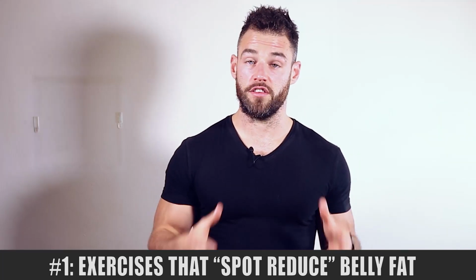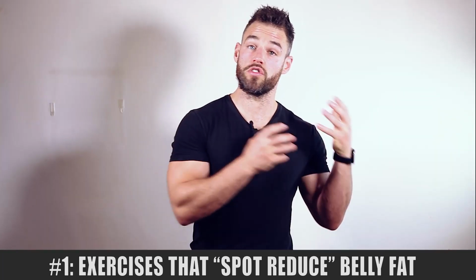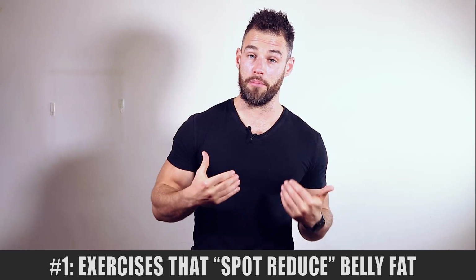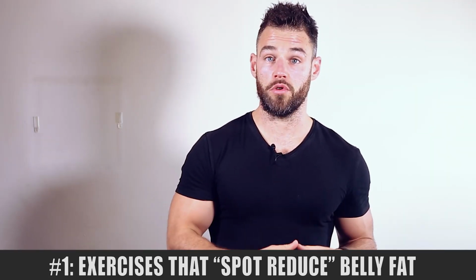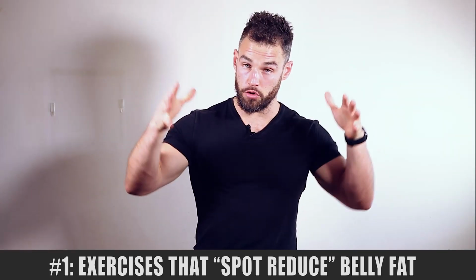How fat reduction works is when you're in an overall caloric deficit, where you're consuming less calories than your body needs so that you can tap into stored fat for fuel, your body starts to burn that fat on your body as a fuel source for energy. And then over time, fat will gradually decrease.